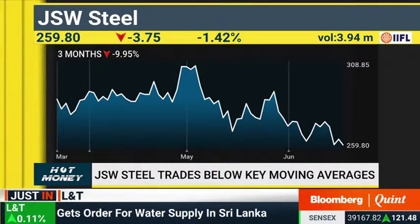Okay, so not the consensus call that's coming in from the counter on JSW Steel, but it's NS's call, and he believes that it's a buy on decline type of stock. The next chart will pretty much be the chart of the day.